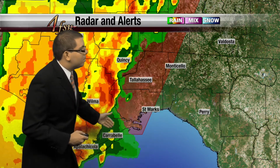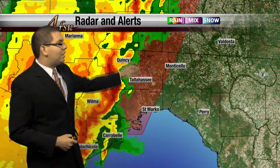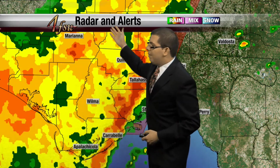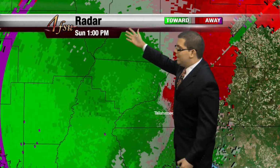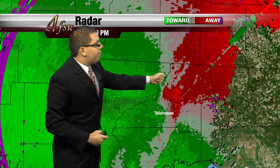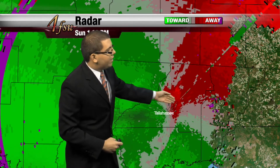You notice that line of storms extends all the way down to Carrabelle. Really very bad weather, especially on US 319 all around from the state line all the way down to the Gulf Coast. West of that, more just moderate to heavy rain. Marianna, they actually had some wind reports just to the northwest of them hours ago. You can notice in this storm relative radar, a lot of the green blowing in and also the red blowing away from. And pretty much most of the area that we're looking at, the tornado warning encompasses this northeastern corridor of the county.